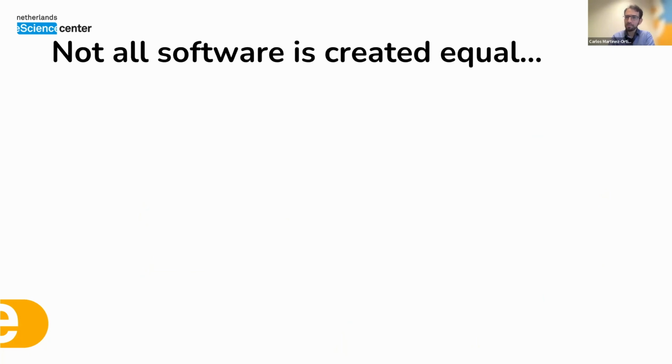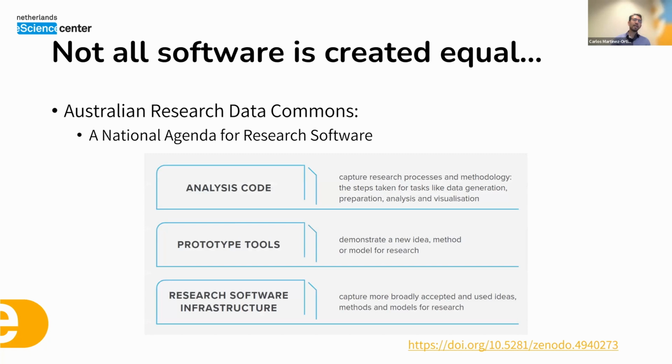So like I mentioned before, we don't think that all software is created equal. So different types of software need to be managed in different ways. Our friends at the Australian Research Data Commons created the Australian National Agenda for Research Software a couple of years ago. And we found this classification of different types of software really useful because it helps you think about software that has different purposes. So you could have things that are analysis code, prototype tools, or research software infrastructure.